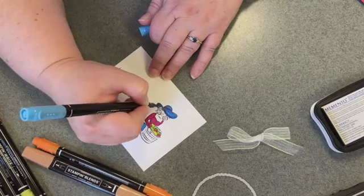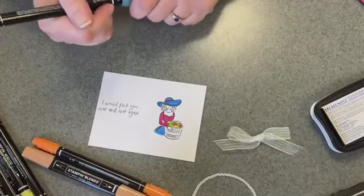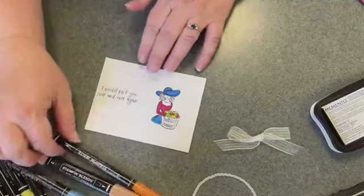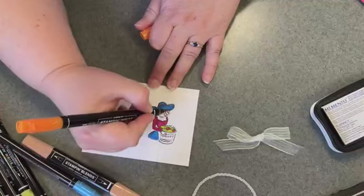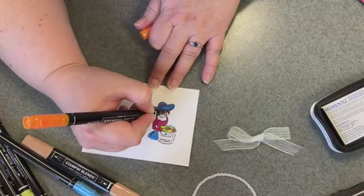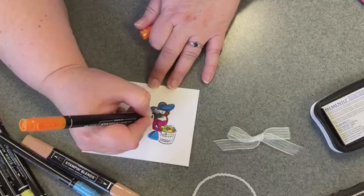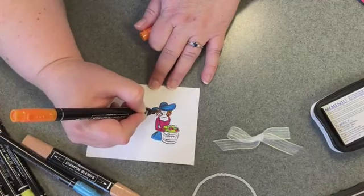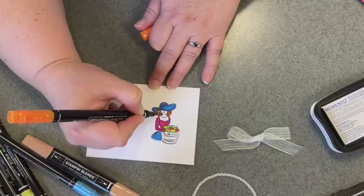Let's see here. Okay. So we've got our hat, and then I'm going to give her some bright orange hair just because I think it would be fun. And it's not often that we see people with orange hair, so I'm just going to do it. Nobody said this had to look like reality, right? Well, people do have orange hair though.